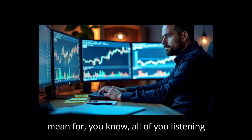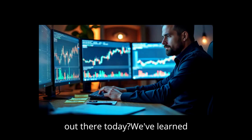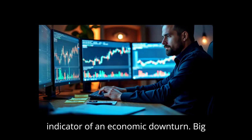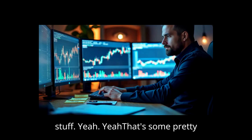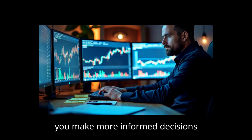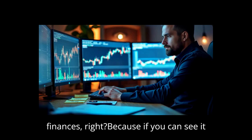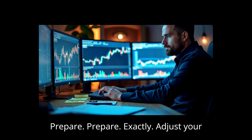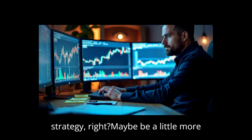So what does this all mean for all of you listening out there? Today, we've learned about this fascinating pattern where a shift in market reaction during Fed rate cuts could be a powerful indicator of an economic downturn. That's some pretty valuable knowledge to have, don't you think? Absolutely. And it can really help you make more informed decisions about your own investments and finances. Because if you can see it coming, you can prepare. Adjust your strategy. Maybe be a little more cautious.